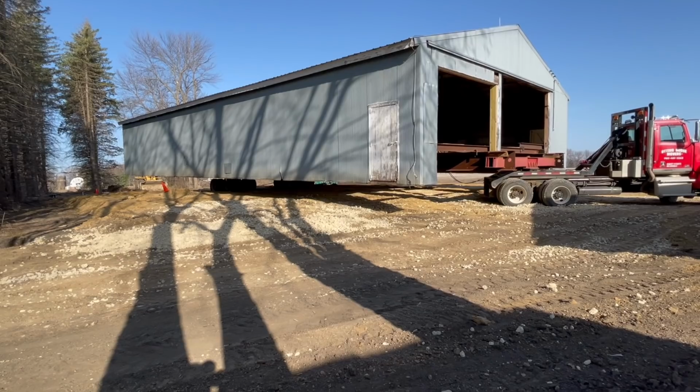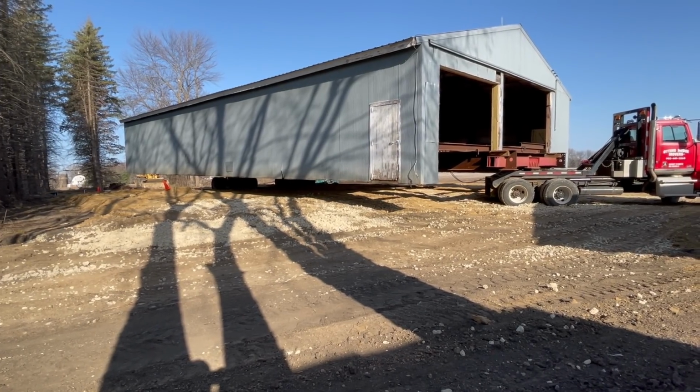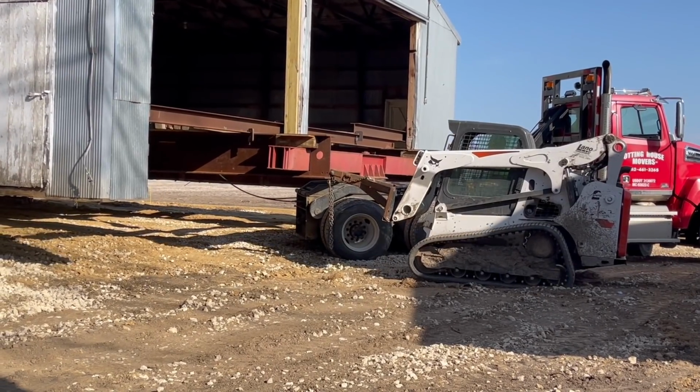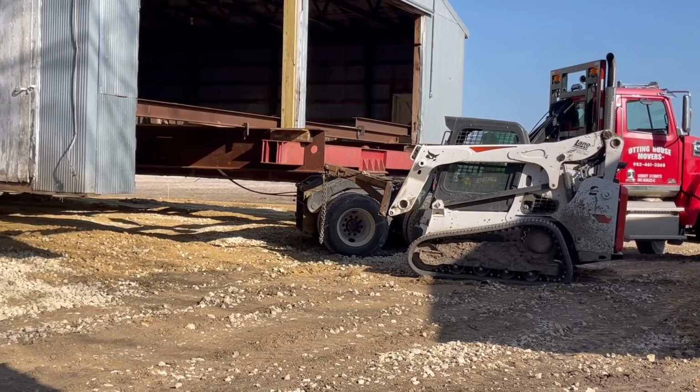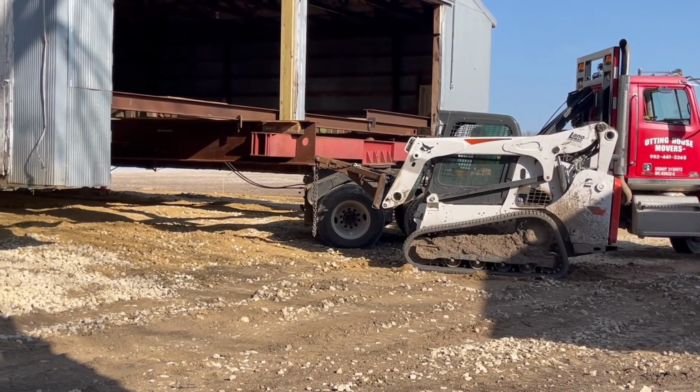Hopefully they can get it on there good with no problems. Yeah, I got nervous because I could see the semi sinking, and I was like, oh no. So they ended up using their skid loader to help, and also the hydraulics on the truck, it seemed like. Yeah, they were able to do it with that. They didn't need the loader.